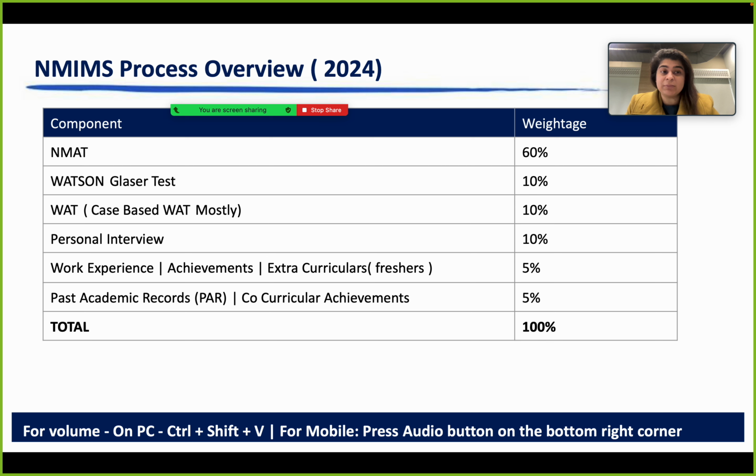Then we have the written ability test, WAT, which has 10% weightage. Usually it is a case-based WAT, where a case scenario is given and you're asked to analyze the situation. People who have been attending all the sessions with us, especially the last 3 days of NMIMS bootcamp sessions, please revise the structures, the frameworks, and the sample case-based WATs on your dashboard before going for the interviews. It will be very helpful for you.